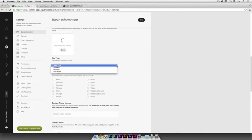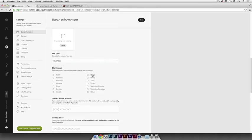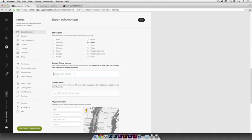And site type, I'm going to go for business and photos. That's a contact phone number. I'm going to put some fake number, 727-727-6521, completely fake. And contact email, I'm going to put a contact which is fake at sergeremily@fake.com. Doesn't exist, but it's just for the fun.